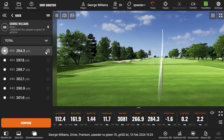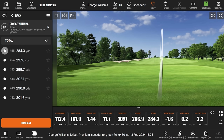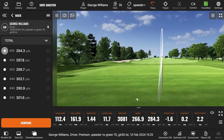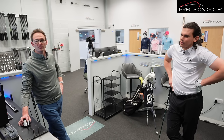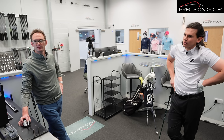Slightly higher up the face. Okay, that's probably the one with slightly higher toe, but that one's still spun right. The carry's not great because the angle of attack got a little bit more down onto it, rather than neutral to slightly, or very flat to slightly up.